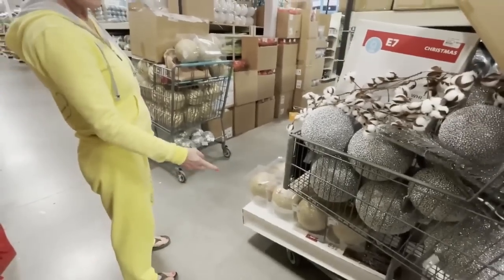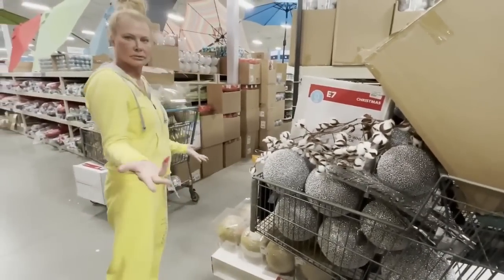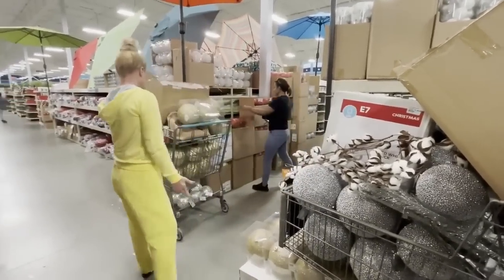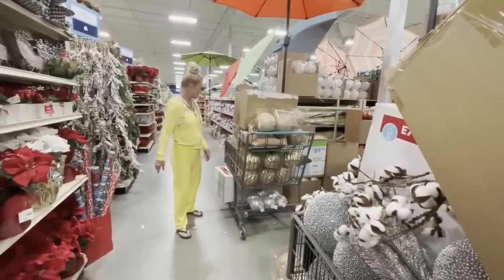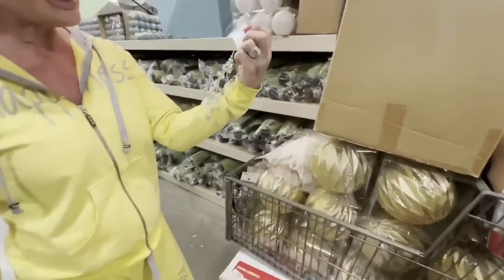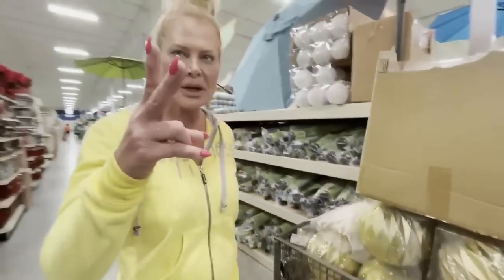$224 twice, $189 twice. That's almost $1,000. Then you got all of these that are $10 a bowl. These are $6 a bowl. $10 a bowl. Got 30 of these, got 30 of these, got 30 of the other ones. It adds up. It's $4 a piece. Okay. So you're saying 2,000?